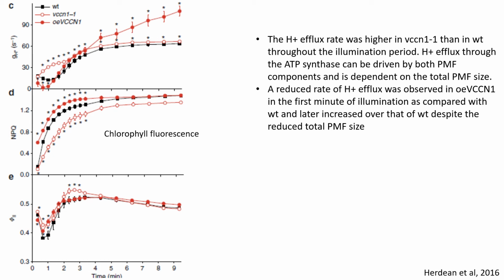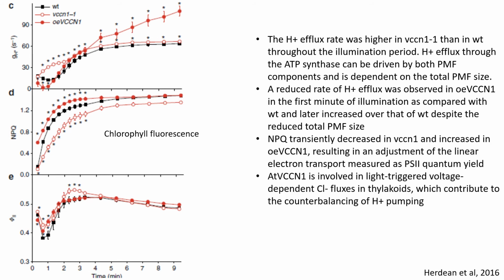Next, the chlorophyll fluorescence was studied in order to evaluate the NPQ. NPQ stands for non-photochemical quenching, and NPQ decreased in the VCCN1 mutant and increased in the overexpressed VCCN1, which resulted in an adjustment of the linear electron transport measured as the photosystem II quantum yield, as you can see in figure E at the bottom of the image.